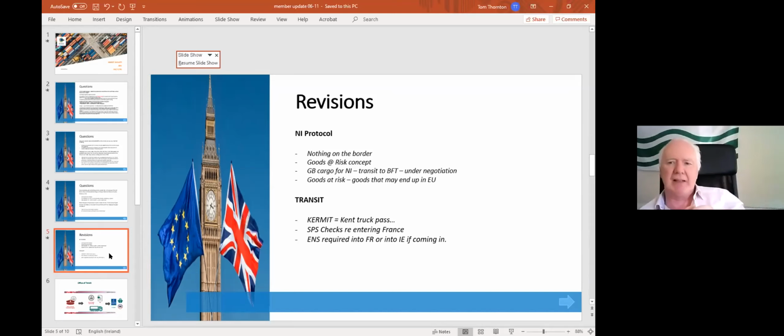The EU wanted everything to be assumed was heading into the EU and could be in free circulation. The UK are saying, no, we want it to be assumed everything is staying in Northern Ireland and therefore is treated as UK goods, and only those at risk of filtering into the EU should be treated differently. So GB cargo for NI, the transit we spoke about a few minutes ago, transiting to Belfast, that is under negotiation. We have to see where that'll end up. Equally, goods at risk, we have to see how that ends up.